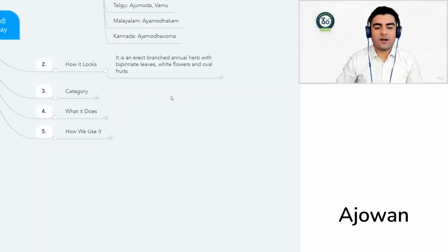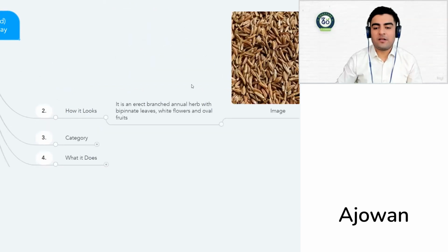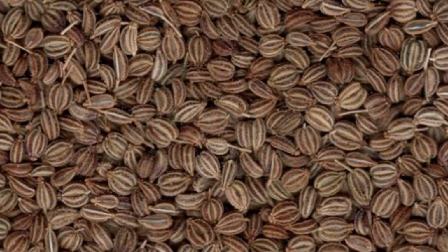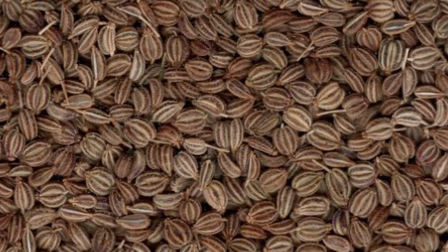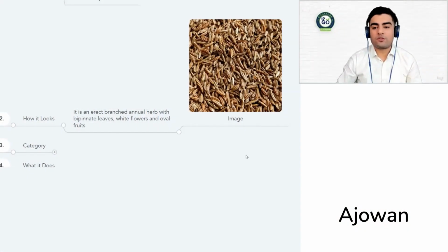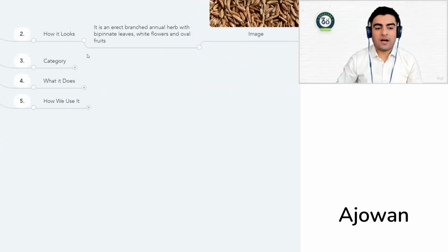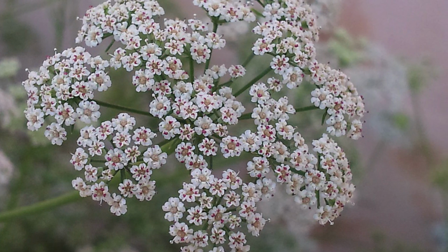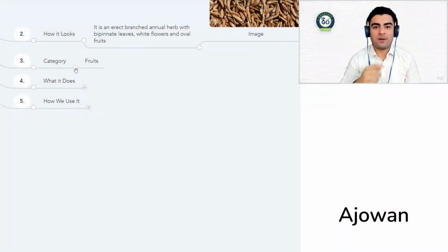How does it look? I think you must have seen this in your kitchen. It is an erect branched annual herb with bipinnate leaves, white flowers, and oval fruits. So I think it is clear to you how it looks. Category: it is actually a fruit. I would say flower. In that flower, a fruit will come, and that fruit produces a seed, right? So it starts from the plant, flower, fruit, and then it gives you the seeds.